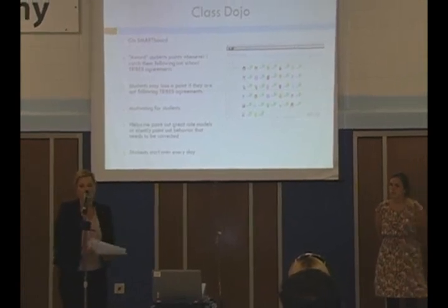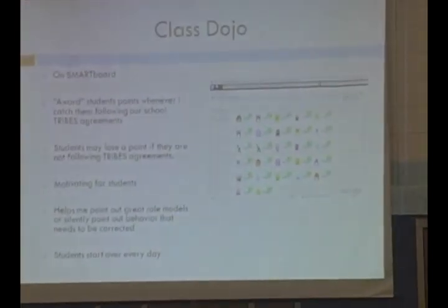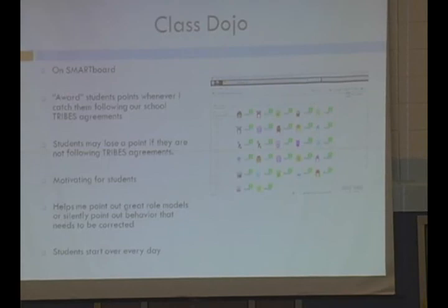All right. Class Dojo is the classroom management system we have chosen to use. It is up on our smart board in each class. All of the teachers have access to each one of our classes. It awards a student points whenever we catch them following the tribal agreements. And students may lose a point if they are not following tribal agreements. It's actually quite motivating for students. Last year they had a lot of success, and already this year we've had a lot of success. It helps point out the great role models or silently point out the behavior that we're not encouraging. Students do start over every day, and I know each teacher does it a little differently, but we all keep track of the points, and we try to celebrate the success of getting positive points each day.